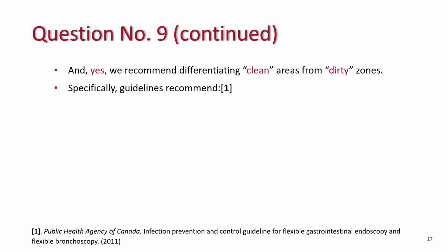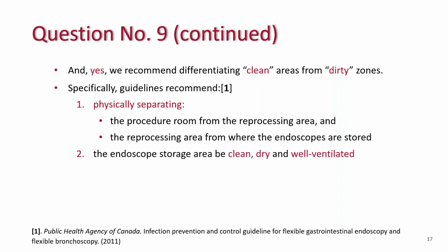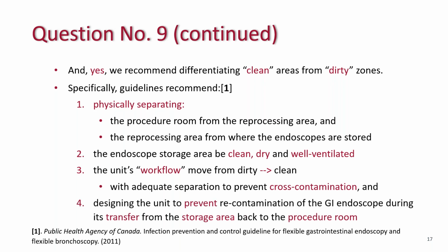Certainly, we recommend differentiating clean from dirty. Our goal is to prevent recontamination of the endoscope. So specifically, please assess the design of your unit and try to satisfy these criteria. It's important because this will reduce the risk of infection in your unit and will cause you to be even that much more in compliance with Joint Commission's expectations. You want to physically separate the procedure room from the reprocessing area. This is not a given.